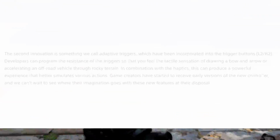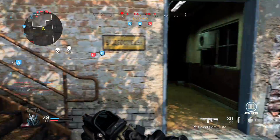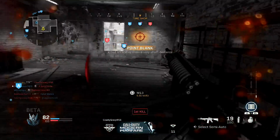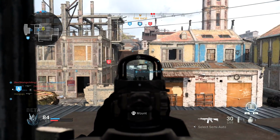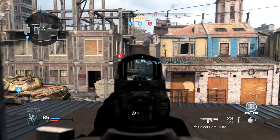And this is what Sony has to say about the adaptive triggers. Developers can program the resistance of the triggers so that you can feel the tactile sensation of drawing a bow and arrow or accelerating an off-road vehicle through a rocky terrain. In combination with the haptics, this provides a powerful experience that better simulates various actions. This is just insane, ladies and gentlemen. I mean, from the haptic feedback to the adaptive triggers, the controller is seeming like it's going to be so badass, man. I cannot wait to actually experience the PS5's controller, or DualShock 5, I should say.